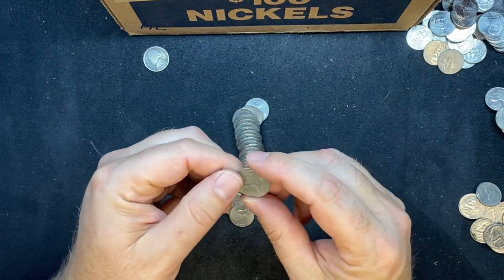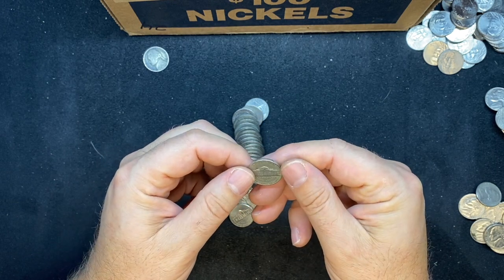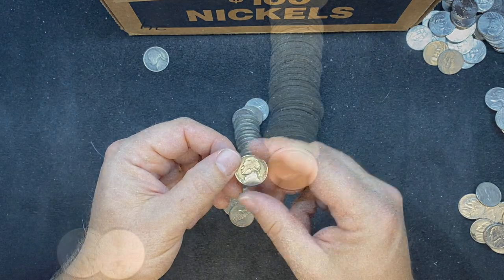We have our first 40s nickel, a 1940. Looks like Philadelphia. I don't see a mint mark on it. So we have a 1940.